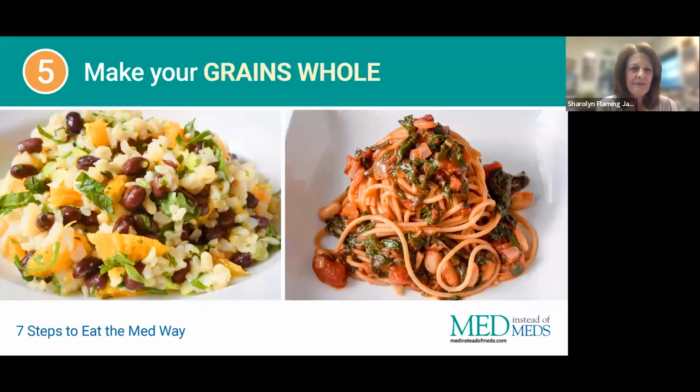Today, we're going to talk about make your grains whole and how to choose whole grain foods such as oatmeal and quinoa and brown rice and popcorn, which is a great snack. One that we often don't think of as a whole grain, but it is a great snack. And when choosing bread and pasta, look for the word whole in the first ingredient on the ingredient list. We'll cover label reading later today. There's a lot of good information about label reading included in this particular session.